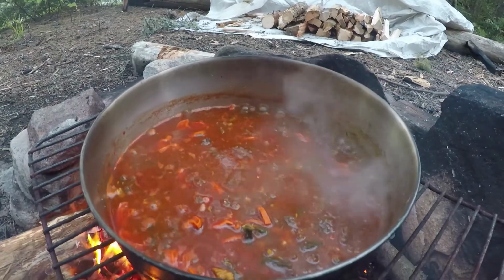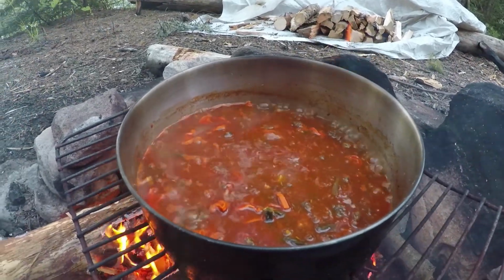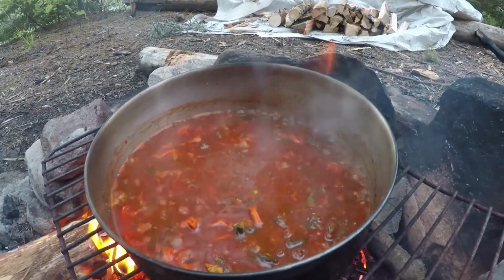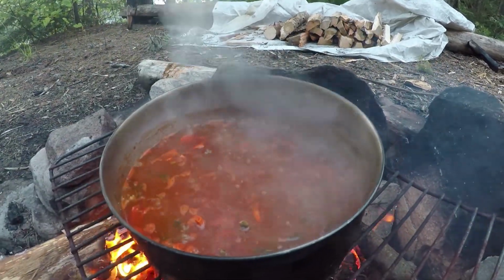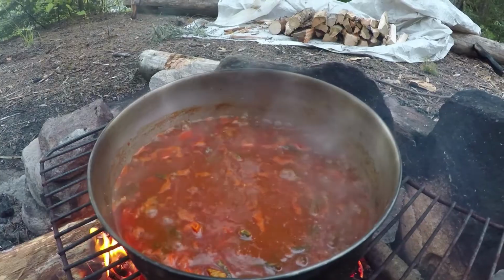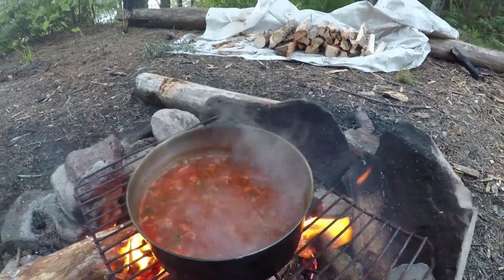Tonight for supper is beef and barley. There's dried beef, carrots, onions, celery, and tomato sauce. And that's coming along nicely. Should start thickening up. We'll just let it sit.